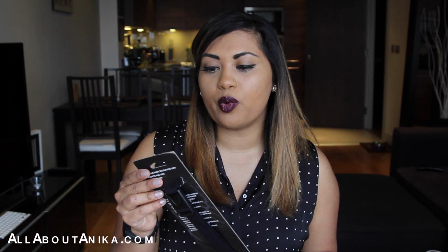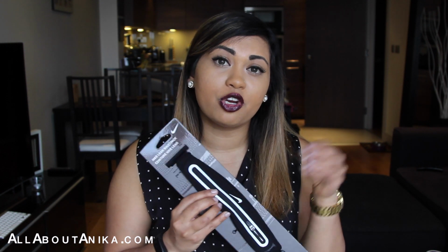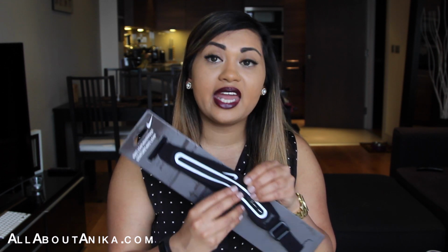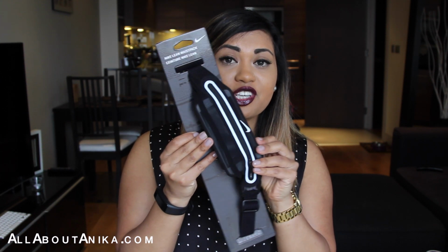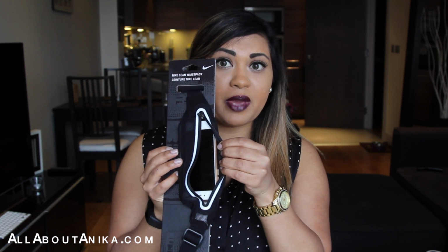And the first thing I got is actually this workout belt, or it's called Nike Lean Waist Pack. So what it is, it's meant to be worn around your waist, and then you could put your phone and your keys and maybe your gym card or anything like that into this pack, and it actually expands. Let me show you, hang on, let me put my phone in here. So if you can see here, this is actually with my phone in here already, and it just expands, which is great because it's so small and compact, and it fits around your waist, and you can put so many different things in here.